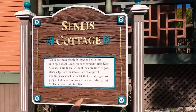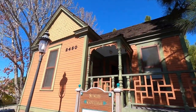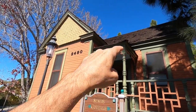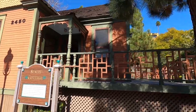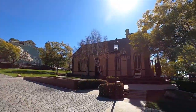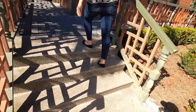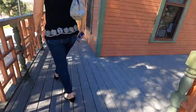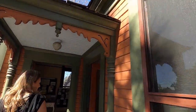This was built in 1896. It's really neat looking. It's modest, but look at the details they put into it that they would ignore nowadays. That's a temple. Yeah, right across is Temple Beth Israel. This is neat. Really neat. I wouldn't mind living in this modest house.